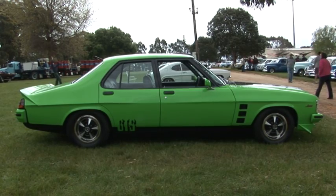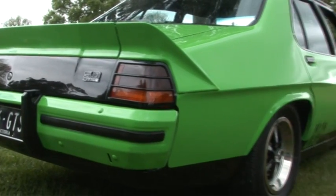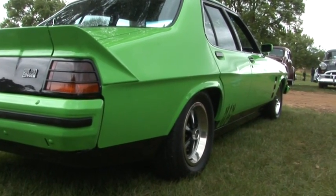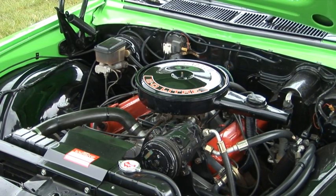The car looks absolutely honest throughout, mate. It's absolutely immaculate. You've done all the work yourself? Yeah, pretty much. I've got two mates that are spray painters, so they definitely helped out there. And the rest of the stuff was just trawling eBay, I suppose. Got a lot of parts out of it. And the drivetrain, what does it consist of? What engine combination? It's just a 308 and a Turbo 400 behind.